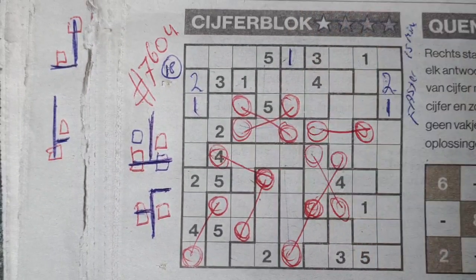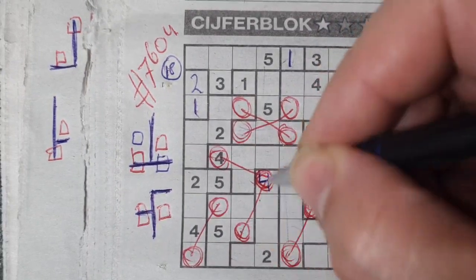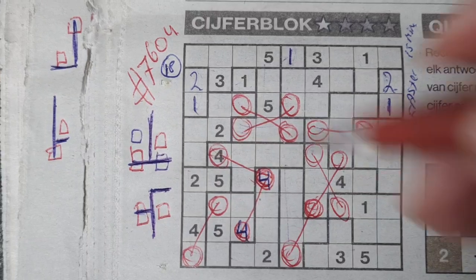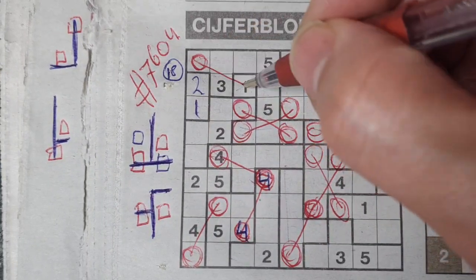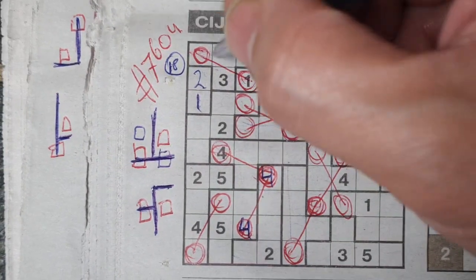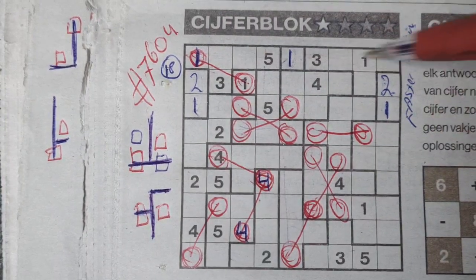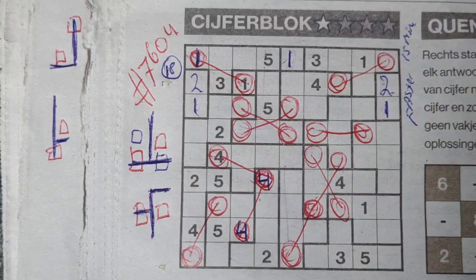So in this case, it's a 4 here. Is connected with also that box. Should be also a 4. Here another one, but rotated. This box has the same number as that box. So in this case, it's a 1 here. Alright. Here another one. This box has the same number as that box.